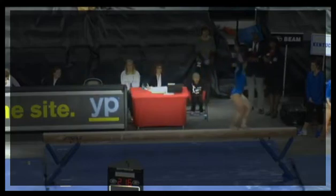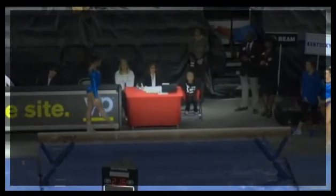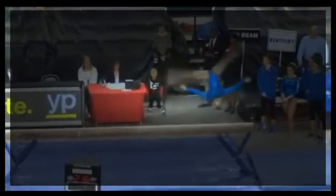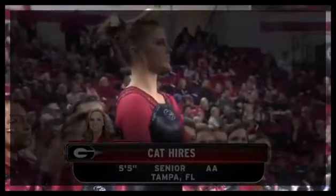Kayla switch leap, split jump into a connected twiddle jump. Solid leap pass. Hitch kick, aerial, tuck full dismount with a stuck landing. So good finish for Kayla on beam, even though it's not the ideal start to Kentucky's event.